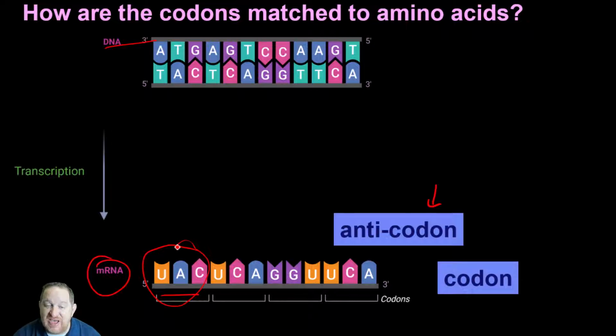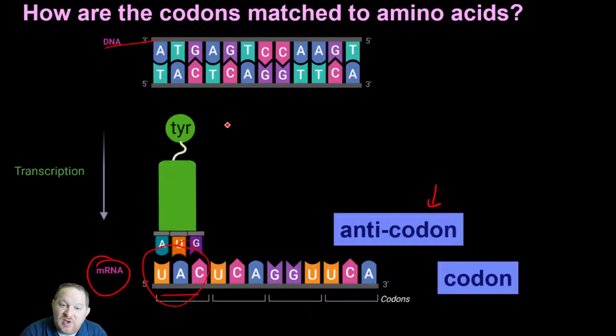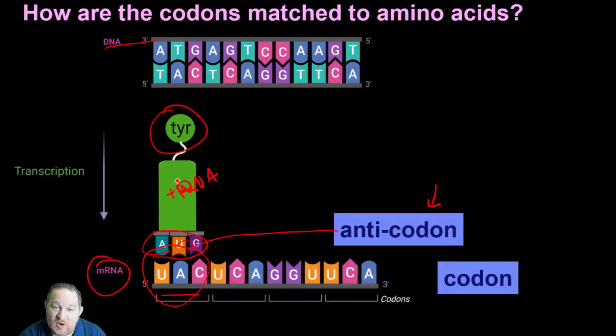So we've got these codons down here, and if you notice, this right here is a transfer RNA. What you see there is that on the bottom of transfer RNA is the anticodon that corresponds to this codon. So what goes with U? A. What goes with A? U. What goes with C? G. So the anticodon bonds to the codon. That gives the signal that this amino acid that is attached to this transfer RNA is the correct one. In this case, it happens to be tyrosine.